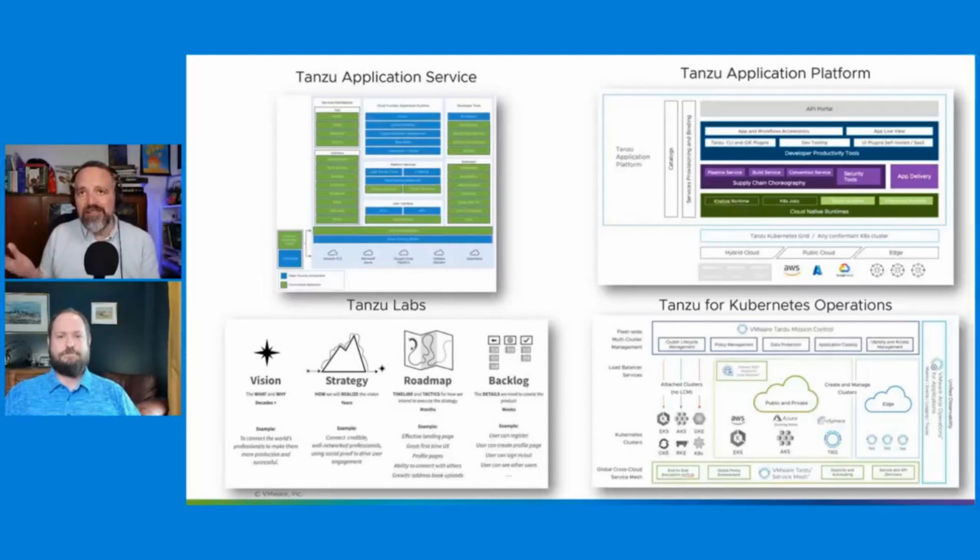And we've already talked about Tanzu Labs quite a bit. That's something that you can actually get a very good sense of how we do work with people. We've got a lot of stuff practiced there.